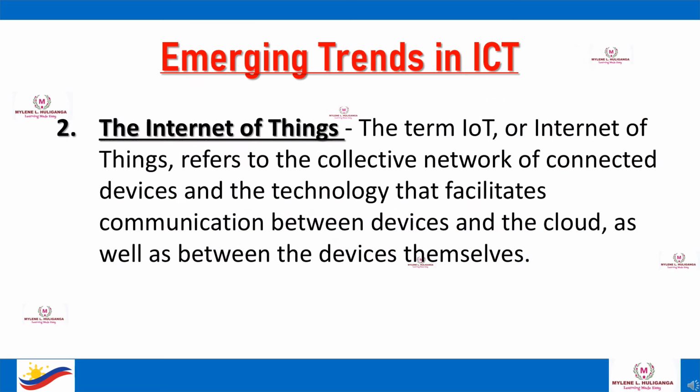Another trend in ICT is the Internet of Things. The term IoT, or Internet of Things, refers to the collective network of connected devices and the technology that facilitates communication between devices and the cloud, as well as between the devices themselves.